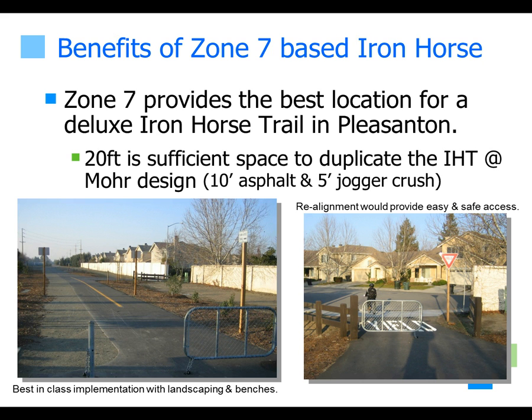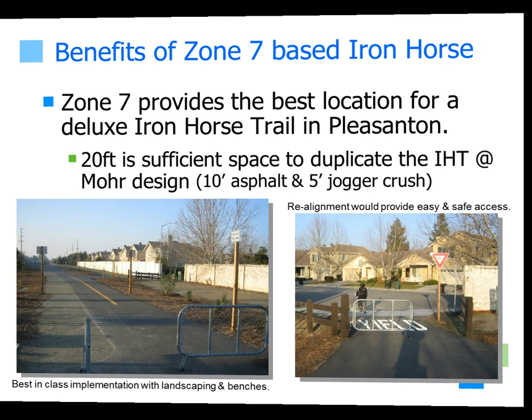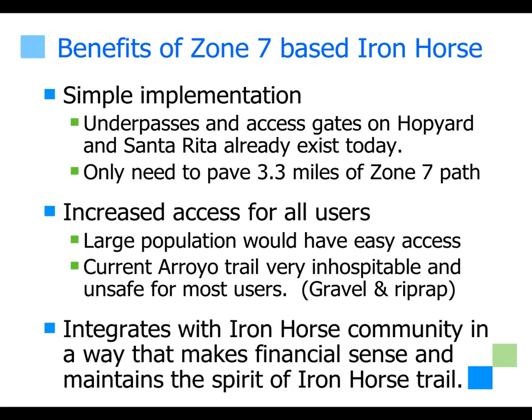This is a picture of the Iron Horse Trail that is over next to Moore. This is a discontiguous section today, totally isolated. But the trail that I actually suggest, you'll notice in a second, is right off of this intersection, so it even incorporates other pieces. It's a very simple implementation.